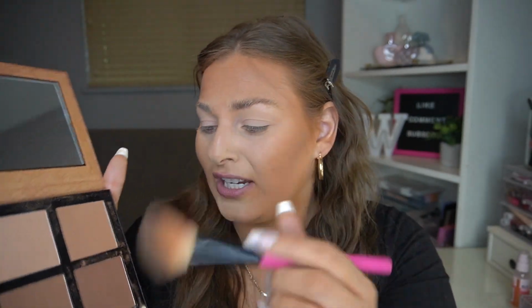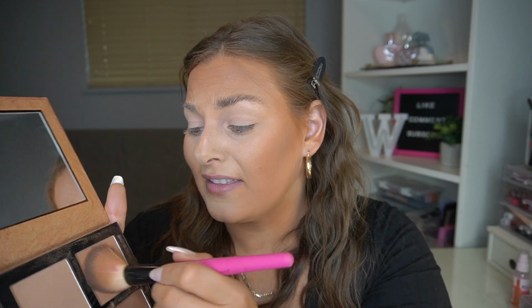Definitely need to blend this forehead out and figure that out. But also when I do my eyebrows, it will all come together, I swear. I'm gonna go and contour my nose a little bit too. I'm gonna go in with this second shade. I'm not gonna do that third shade because that's too much for me.